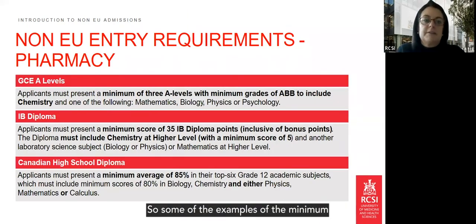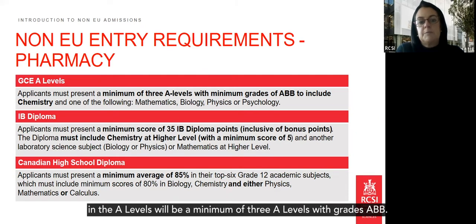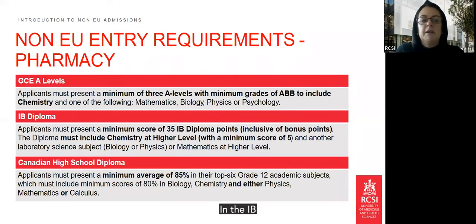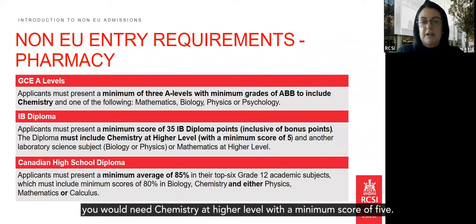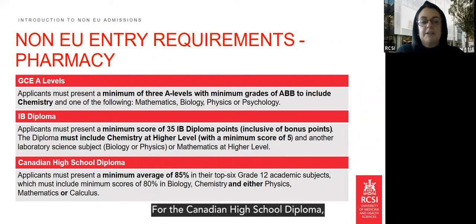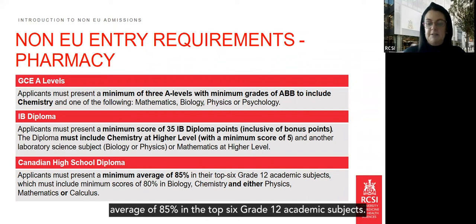So some of the examples of the minimum entry requirement as a non-EU student for pharmacy will be in the A levels, a minimum of 3 A levels with grades ABB. In the IB diploma, it will be a minimum of 35 IB points, which is inclusive of bonus points. For this course, you would need chemistry at higher level with a minimum score of 5. For the Canadian high school diploma, it will be a minimum average of 85% in the top 6 grade 12 academic subjects.